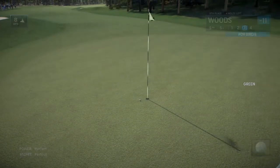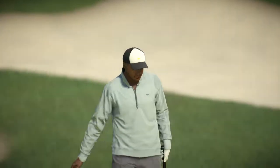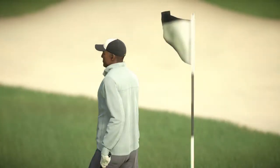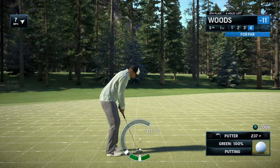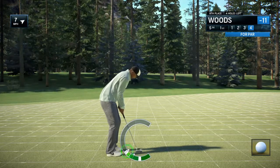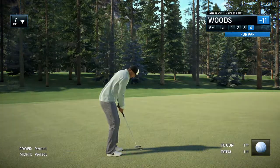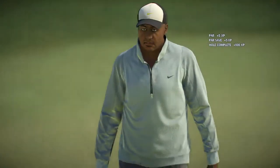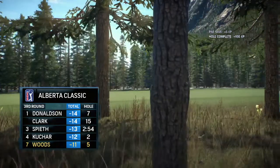Well, it's a big green. Just managed to get it smack bang in the middle of it. A makeable putt right here. He is currently sitting at 1 under par. He'll take par and move on.